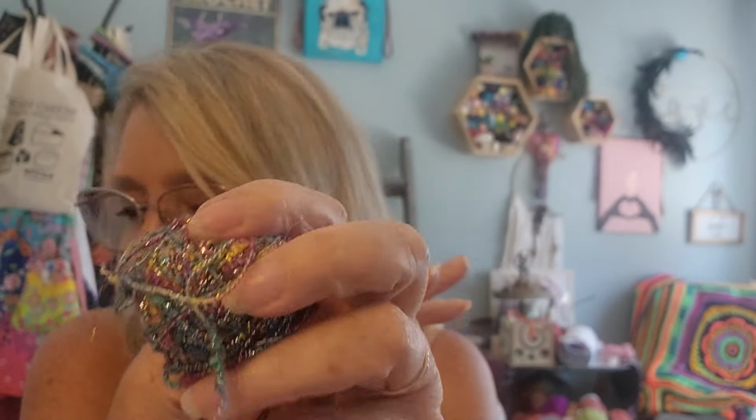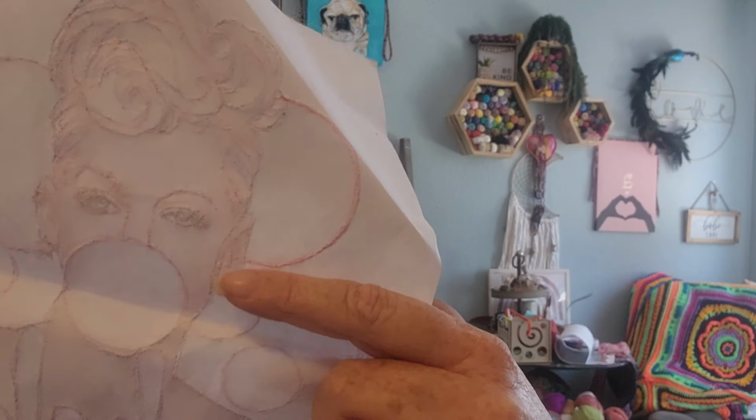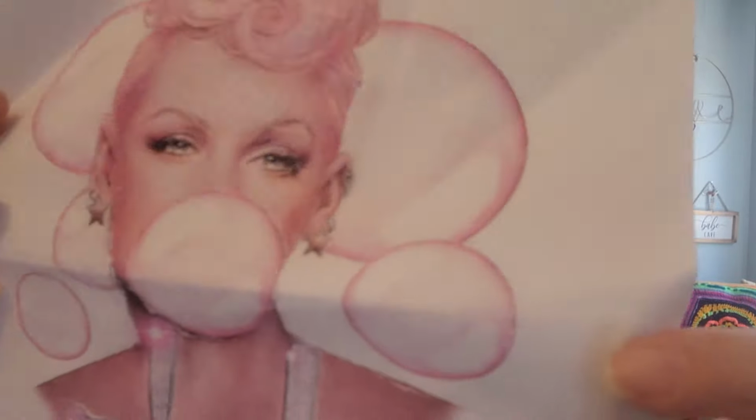I got to put something in the eyes because she's got some darkness going on in the eyes, if you guys can see that. And I was even wondering, gosh, why couldn't I just use actual blush and eyeshadow and just add the shadowing that way? I don't know. No reason why I can't, really.